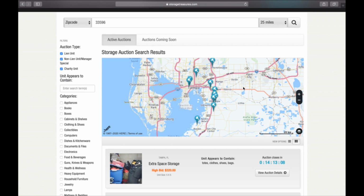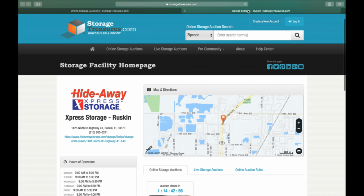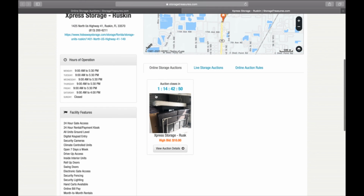Each one of these little gavels is a location of a storage auction. So I'm going to start at the southernmost one. This one's probably about 20, 25 minutes for me. And you can just open in a new tab to view the auctions. And this is the Express Storage in Ruskin, Florida. Again, it's about 20, 25 minutes. There's actually an Amazon warehouse down there. And they have one auction currently going, and it ends in 1 day, 14 hours, 42 minutes and 44 seconds.